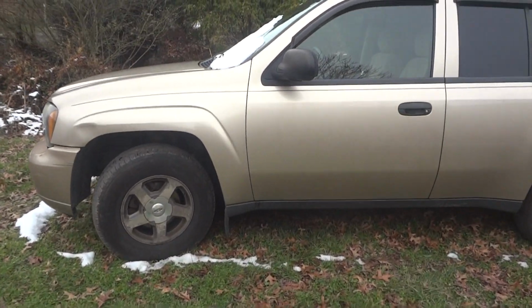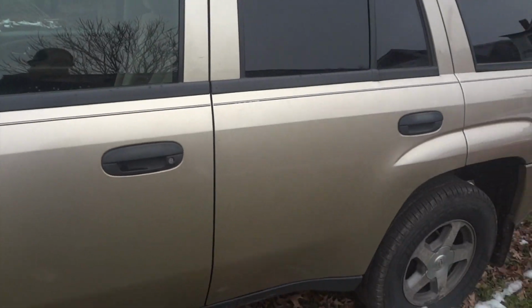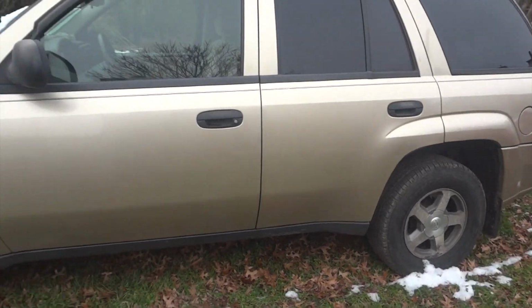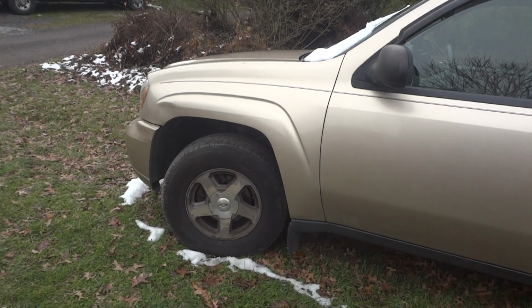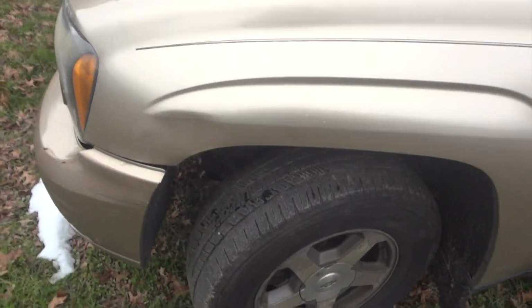Alright, so we got some parts in today. We're going to continue working on this transmission, but I wanted to show you what it looks like on the inside, in the daylight. This is what an $800 Trailblazer looks like that has 91,000 miles, I do believe. Got really good tires on it.